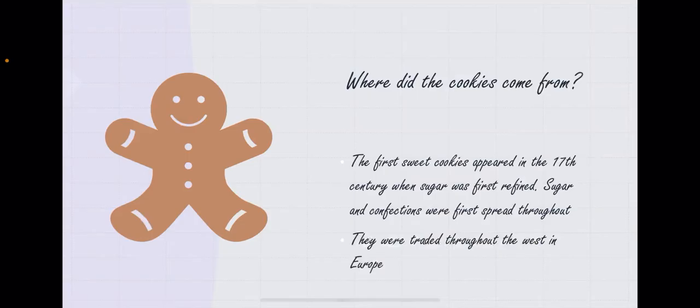Now, where did the cookies come from? The first sweet cookies appeared in the 17th century when sugar was first refined. Sugar and confections were first spread throughout. They were traded throughout the West and in Europe.